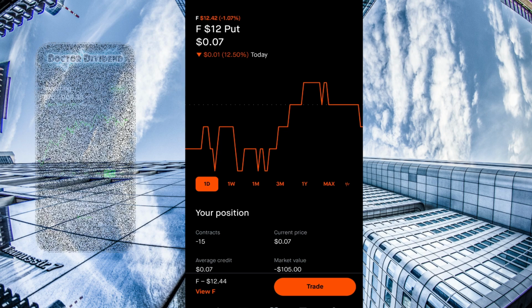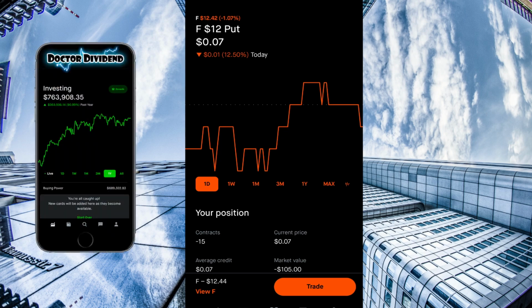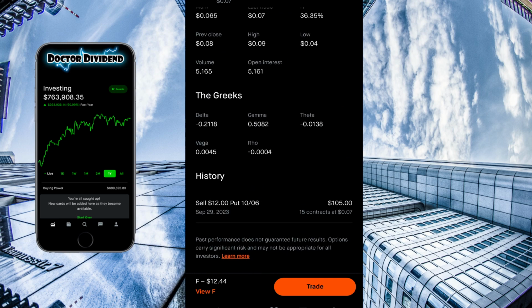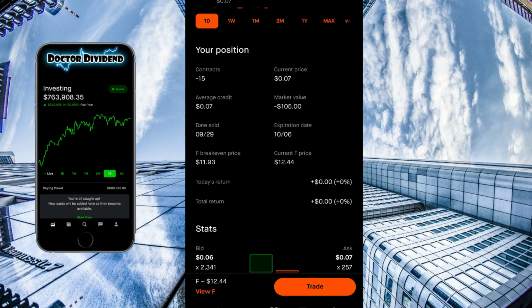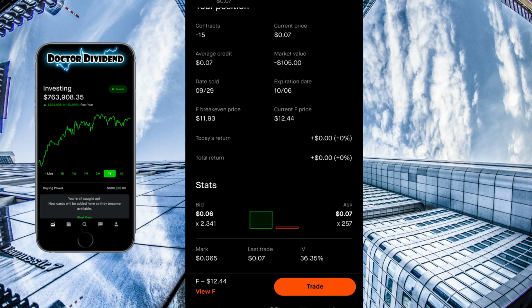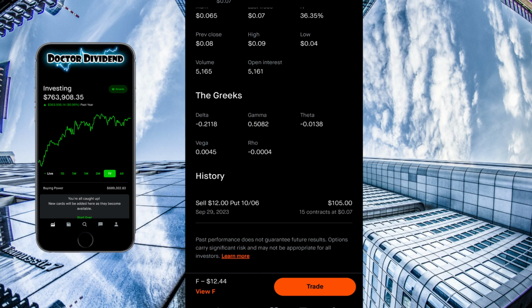For example, this is a put contract, a Ford $12 put. Essentially for this, if we scroll down, you can see I made $105, just 15 contracts. Each contract is 100 shares, so 7 cents per share, 100 shares per contract, times that equals 105. And for this contract, I'll be required to buy the stock Ford Motor Company if the stock is $12 or lower. So if it gets down to $9, I'll still have to buy it for $12. That's the risk in doing that. But taking on that risk, I receive premium to the account.